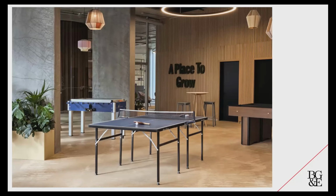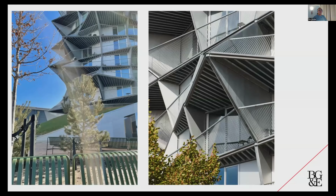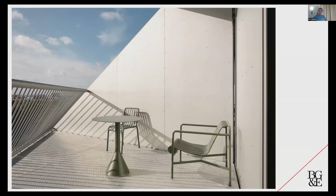Here are some images of the common areas in the bottom of the project, in the lower ground. Some more photos, and the exposed concrete, the exposed sprinkler systems. Some more renderings of the balconies and the facades themselves. A few more views out over the city. And I think there's another one here.